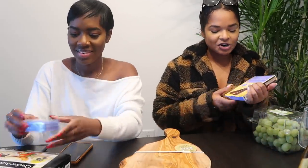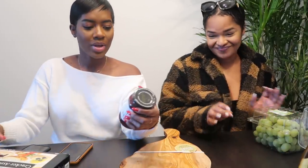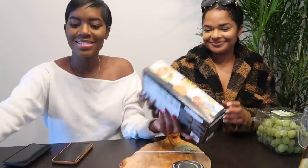First we have some green grapes. We went with the green because we want to add some color. Then we have chocolate. Octavia said she wanted dark chocolate and I rolled my eyes, but she also did get a crispy rice with milk chocolate for me. We got some milk chocolate for Renee because she doesn't eat dark chocolate. We got some jam. We got some cracker assortment.